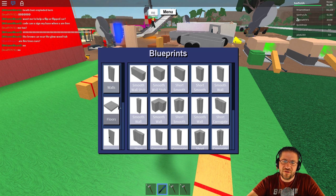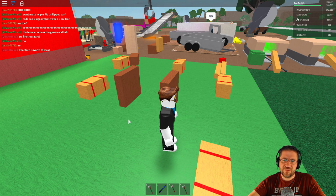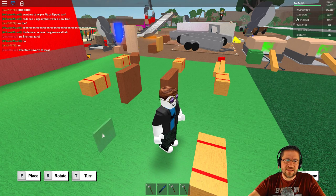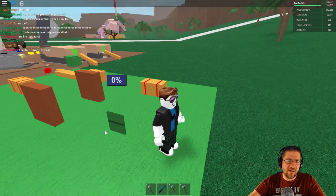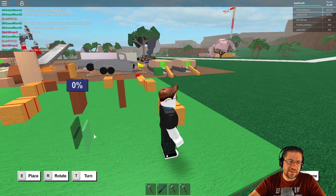We're gonna need to turn some tiles up on their edge. Floor, small tiles. Turn, rotate. Let's see here. Maybe one right there, and we'll double them up so they look nice.